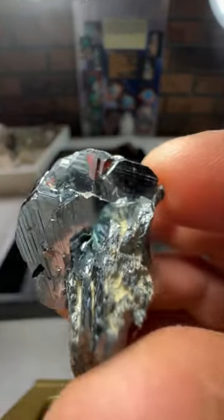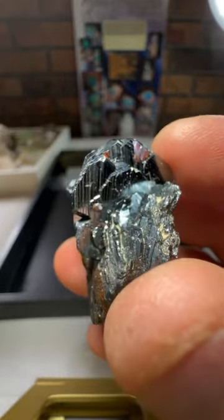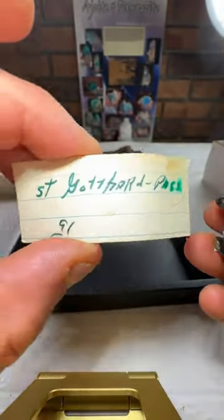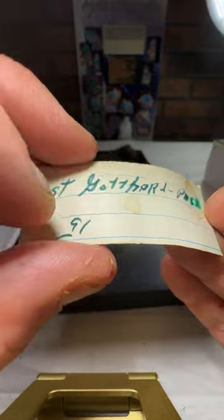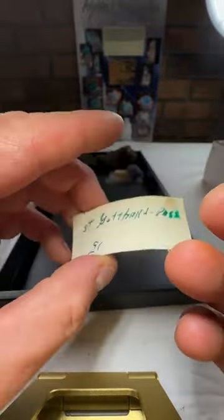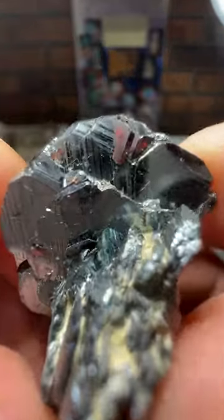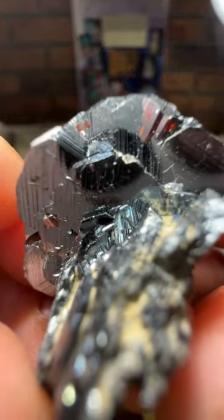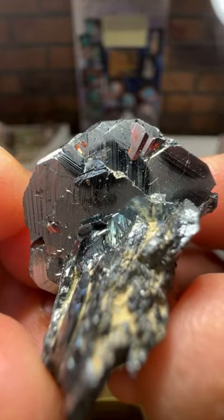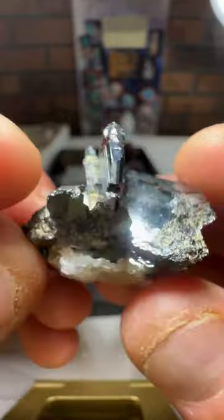Yes, this is the only one I've got. I think maybe there is one other one somewhere, but this is rare. This came out of some collection. I don't even know where, but 1991 was when it was collected. This is some Swiss person's label. I don't even remember where I got this one, but it's beautiful. This is the only one. Yes. Hematite. That's right.